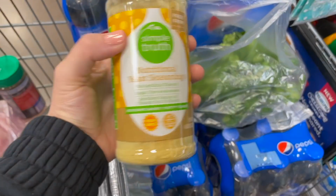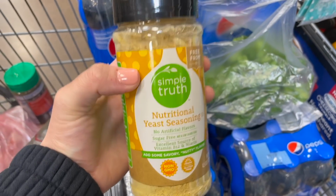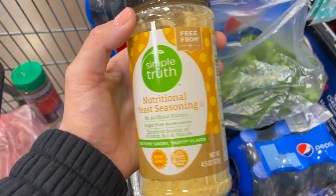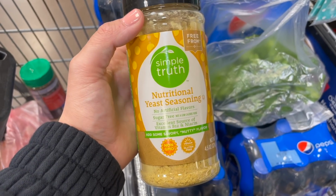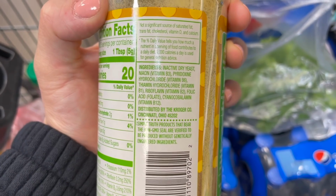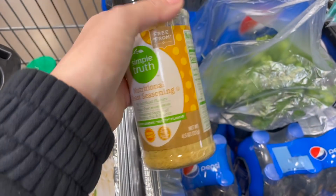And then I also grabbed some nutritional yeast just because we're almost out of it, and one of the recipes calls for just a little more than what I have left on hand. But if you've never had nutritional yeast, it's essentially like a vegan flavoring, if you will. You can see right there. Basically, it gives it like a cheesy flavor.